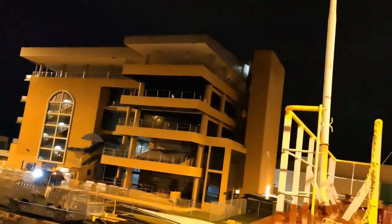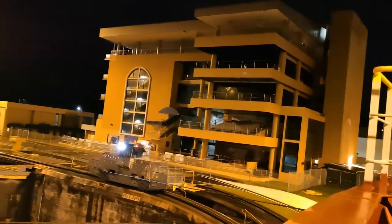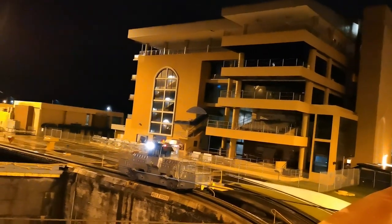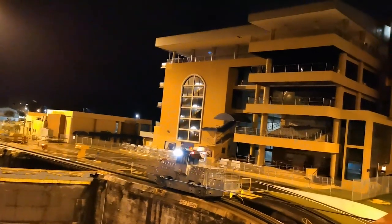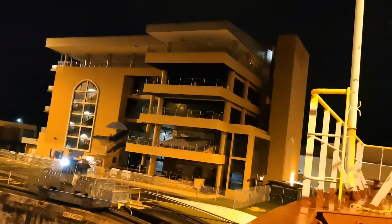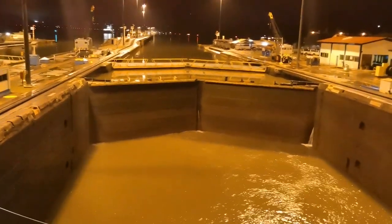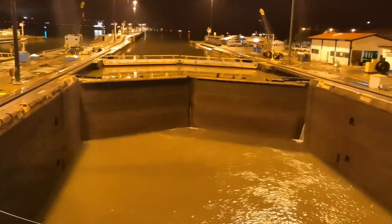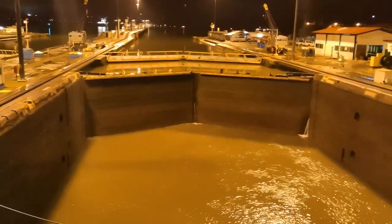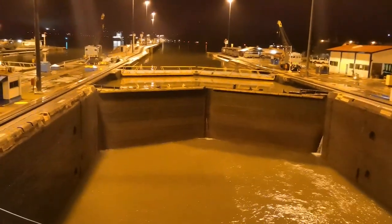and this place has a tourist. There are so many tourists standing here. We're going to exit this gate. If this will be fully open, we're going to proceed to the Lake of Panama.